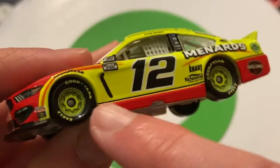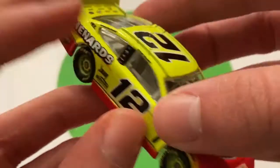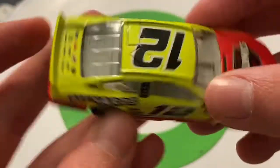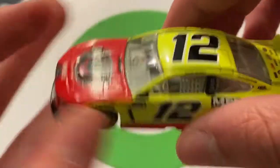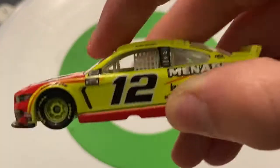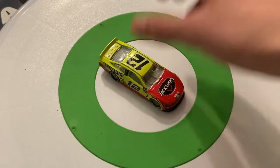I like the red stripe that goes along the bottom of the car. It goes up a little bit on the deck lid. I think that looks very nice. Kind of gives a contrast, so it's not all lime yellow, lime green, whatever you want to call it. The red and lime, I think they work together decently. And this car looks very nice. I like Ryan Blaney's cars. Usually I'm a fan of his schemes.